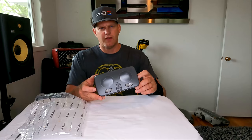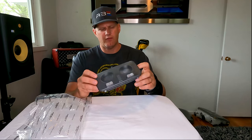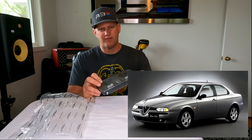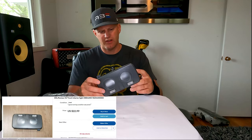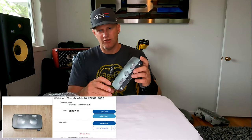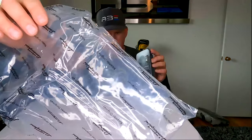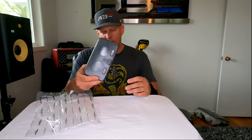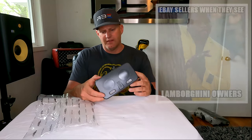This is the door light that goes over the shoulder on the center console. This is an off-the-shelf part to an Alfa Romeo. You can pick these up new for roughly $60. You can find used ones on eBay for roughly $25. Lamborghini doesn't actually charge too much for this part. This is an original one. You see the badge with the Lamborghini insignia on it. Lamborghini eBay sellers, they will jack the price of this up just because it says Lamborghini on it.